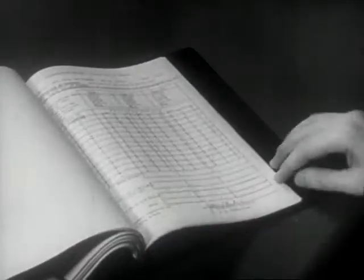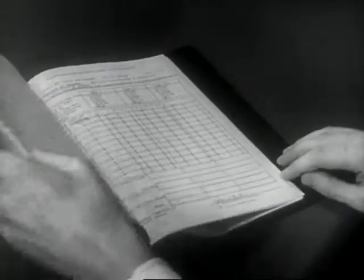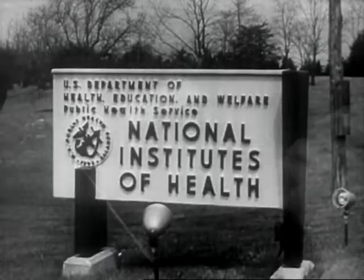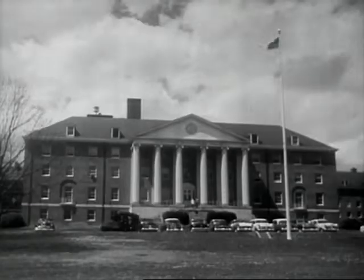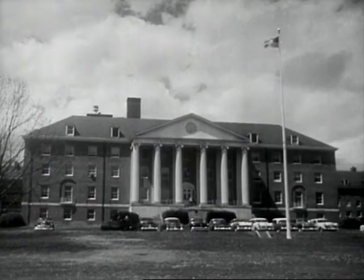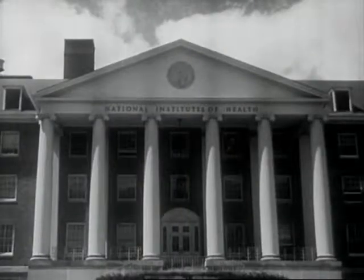The protocol is finished, then sent to the National Institutes of Health for government approval, required by law. In Bethesda, Maryland, the National Institutes of Health is a vast center of medical progress, the main research arm of the United States Public Health Service.